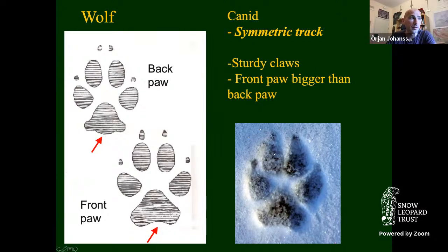The front is slightly bigger, and also you see this pad is depressed in the back, whereas in the back it goes out. If you want to try to remember this, it's almost as if you took a B and pressed up, so you get like the outline of a B here, as in back. These are symmetric tracks. There's no difference, like all the pads are similarly shaped inside, like that one is the same as that one, and these two. They have sturdy claws, and the front paw is bigger than the back paw.